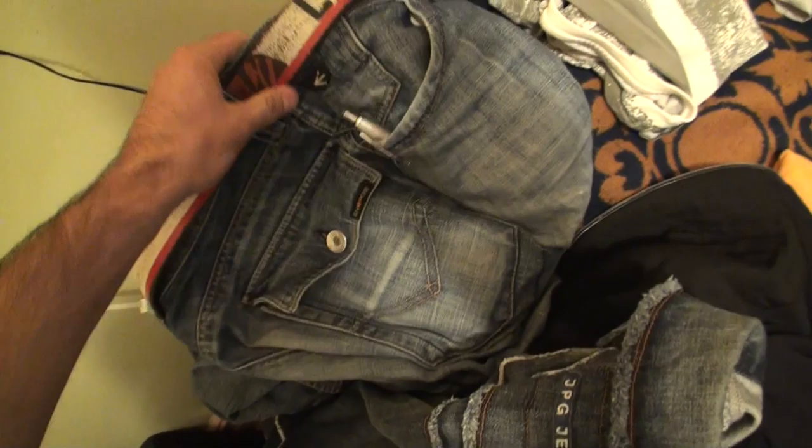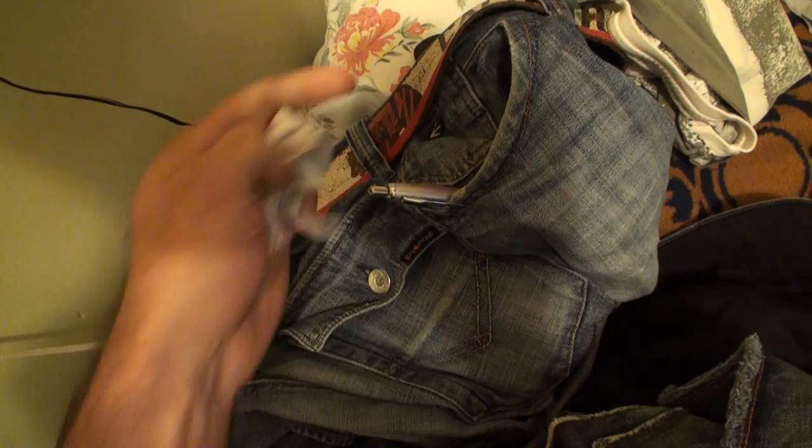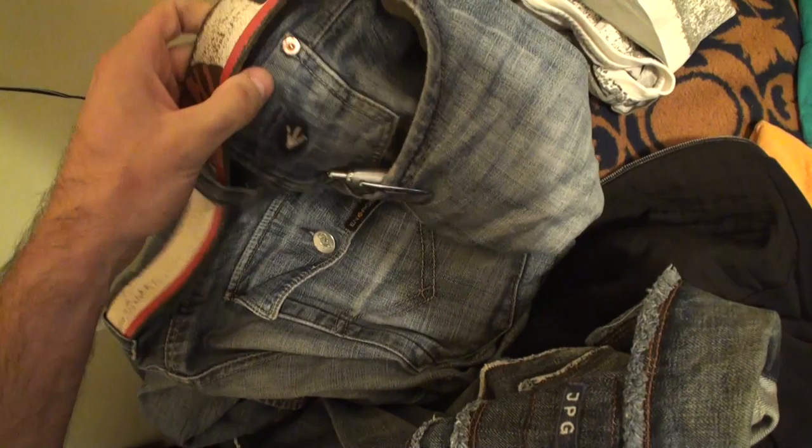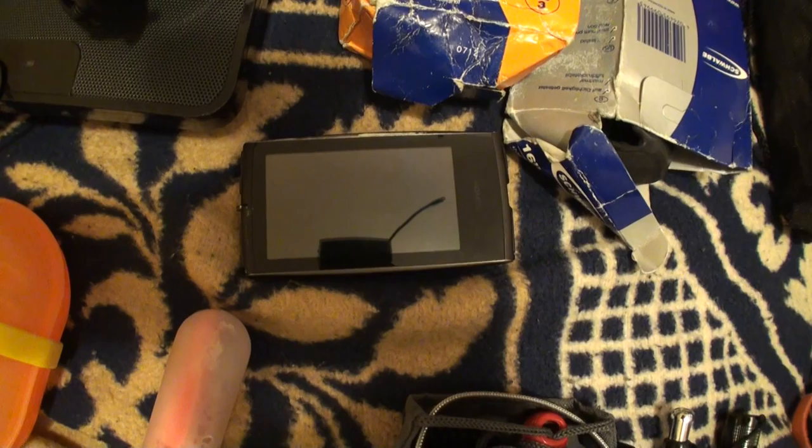In the right front pocket, I have this cloth. It's for cleaning the lens of this camcorder. I always keep that in my pocket. A pen, and what else? In the left front pocket, I kept the MP3 player. It's really useful to entertain me when I'm hitchhiking, when I'm all alone on the road. So the MP3 player and this HTC Incredible mobile phone.